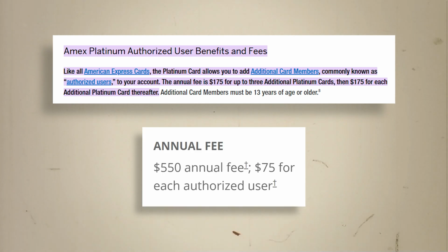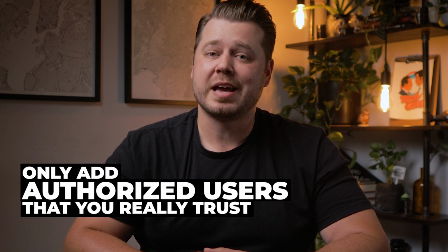And not to mention that Venture X's competition charges in the ballpark of $60 to $75 per authorized user each year. Having free authorized users is such a nice benefit that simply adds additional value to this card, helping even more to justify the $395 annual fee, even though it technically doesn't need further justification. But as we talk about authorized users, it's obviously important to only add authorized users that you really trust.